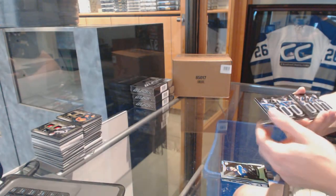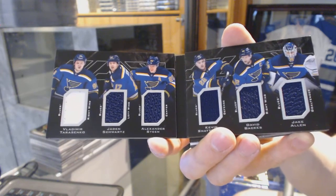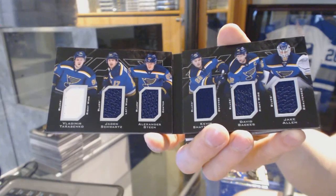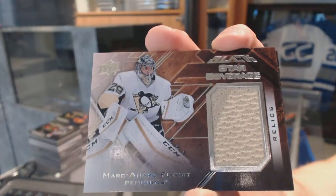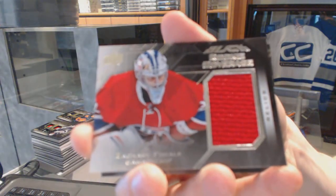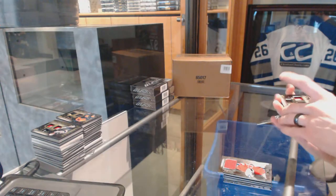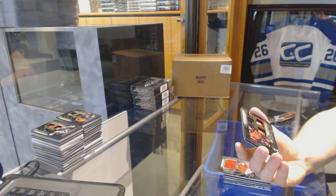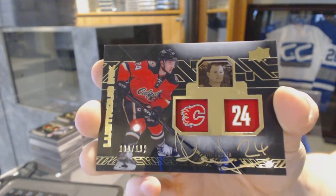We've got a Sixes Relics booklet of Vladimir Tarasenko, Jaden Schwartz, Alex Steen, Kevin Shattenkirk, David Backes, and Jake Allen. Six-way jersey booklet of the Blues. We've got a Star Coverage jersey of Marc-Andre Fleury. Rookie Coverage jersey, Zach Fucale. Kelly. And we've got a Lustrous Ink autograph, numbered to 199, Yuri Hudler. Lustrous Ink autograph out of 199, Yuri Hudler.